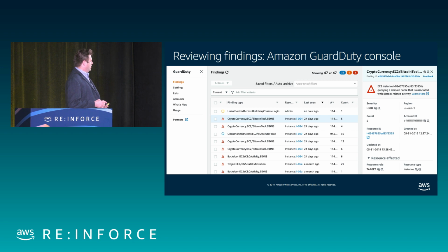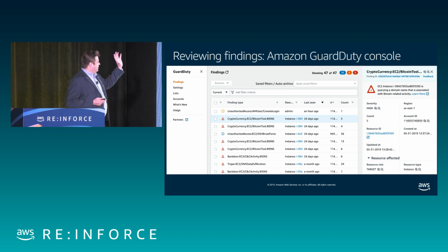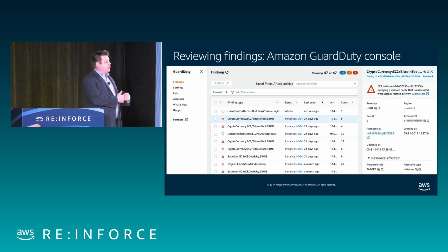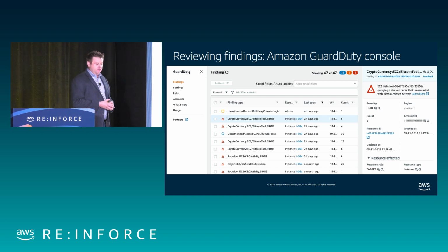So we have a console for GuardDuty. One thing you'll notice here when you look at the console is we have the finding type, so you can see that threat class and then what type of resource was affected. On the right-hand side, you'll get all of the details that are in the finding itself. Anything that's got a hyperlink will bring you directly to that resource.